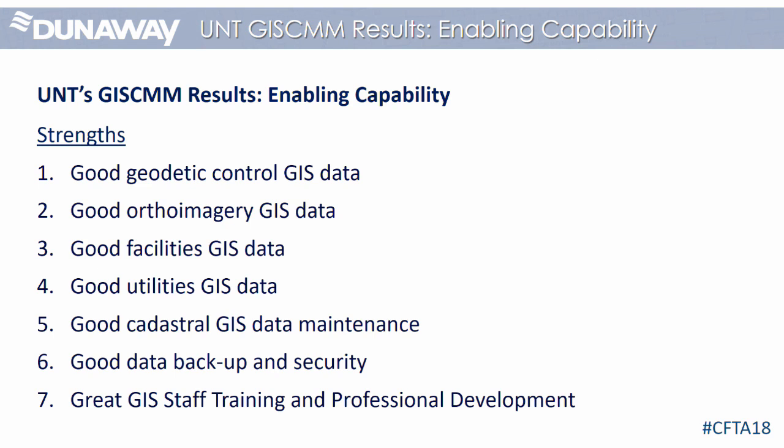So, where do we go if we want to get the free version? I don't have the website on here, but I probably should have thrown that on here. So I asked about where you go to get the assessment.